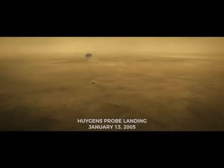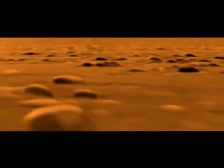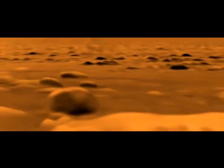The Huygens probe was dropped onto Titan. These are images from a billion miles away on the surface of Titan. It's just exhilarating. They're boulders, they're pebbles. We're in a dry lake bed. And I still get goosebumps just talking about it.